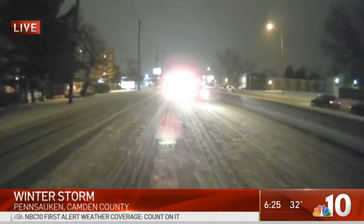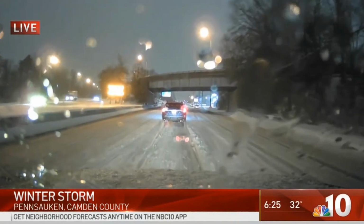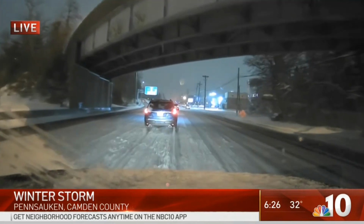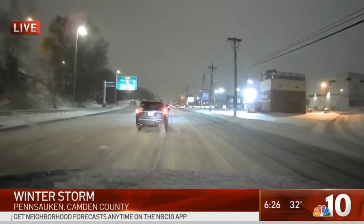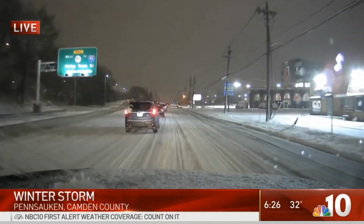Back out here live, Route 130 South, drivers here are managing these messy conditions. We're really not getting above that 20-mile-per-hour mark, but that muscle memory, like the gentleman we just heard from, Manny Johnston, said, is not coming right back for everyone.